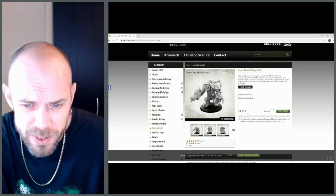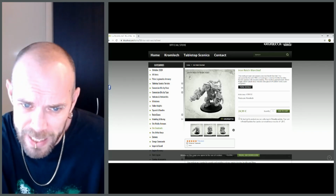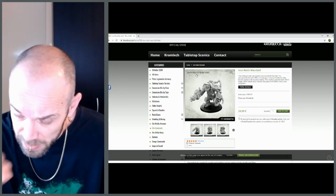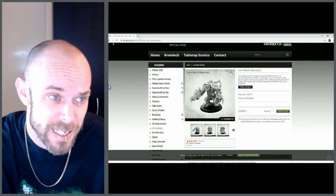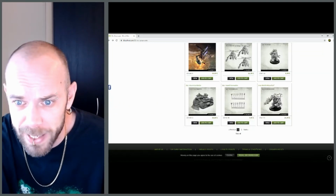€25. He's on the slightly pricey side, but I would happily hand over the cash for that. If I was a Blood Axe player, that's a must buy. That is a must buy in my opinion. I don't think you're going to find a better Blood Axe commander than that.